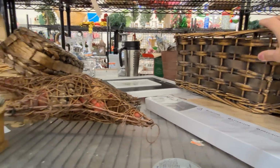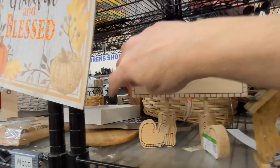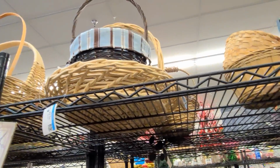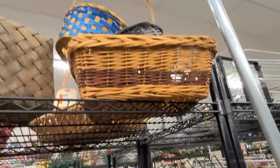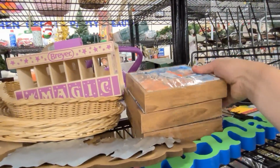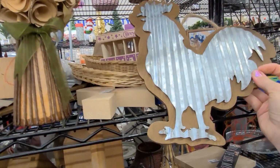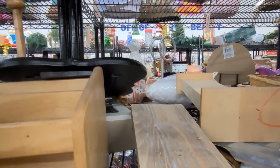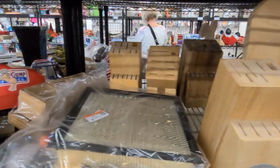Basket. Star decoration. Little board here. Wooden boards make great canvases if you are artistic. So you can pick up old vintage cutting boards for a song at Goodwill and paint to your heart's content. We have a rooster there. Frames and hooks. Lots and lots of knife blocks.